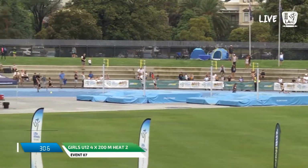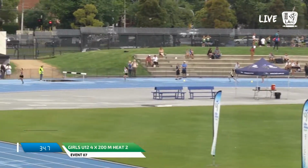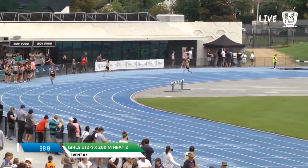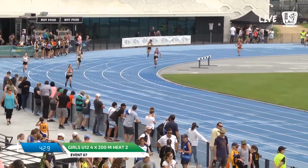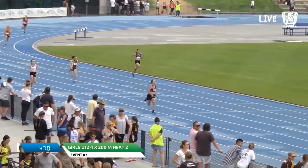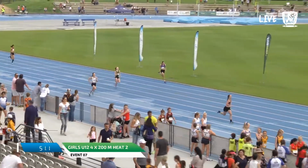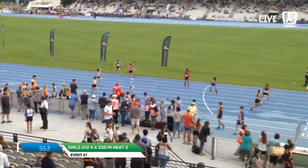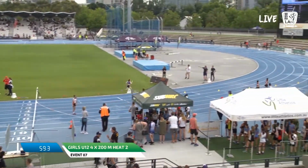Caulfield there in lane 1 and Wodonga there in lane 7. Now they are spread out, but they changed at almost identical times. So keep an eye on both these teams as they come into the front straight. Caulfield in lane 1, Wodonga in lane 7, Sandringham in lane 5, and Geelong out there in lane 8. But Caulfield are starting to bridge the gap, and I expect on this final bend we'll see them in near first position, as they did change first in about 57 seconds.